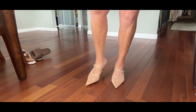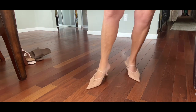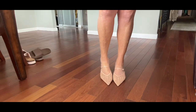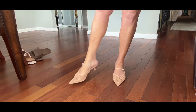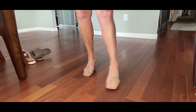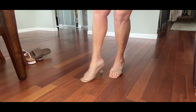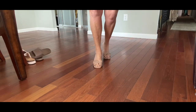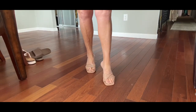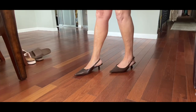Here we go. These are the mesh shoes. Oh, I think they're cute. They're so comfortable. These are the slides, the sandals. And these are the brown slingbacks.